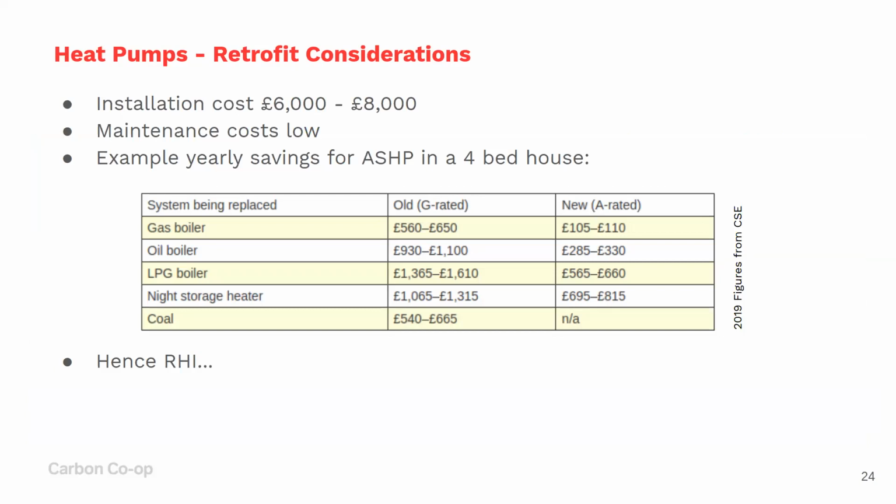And this is from the Centre for Sustainable Energy, gives you the idea of yearly savings. If you do the maths, that's about a 60-year payback for replacing an A-rated boiler. That's a hell of a long time. You can save more if you're generating your own energy. But the thing that really makes it a goer is the Renewable Heat Incentive.